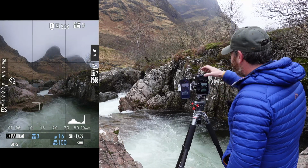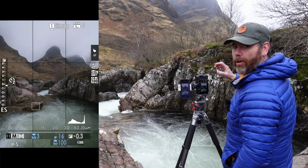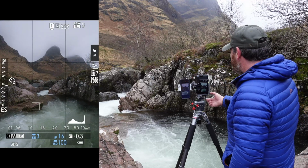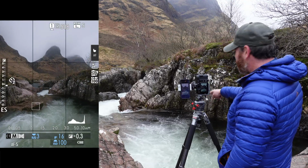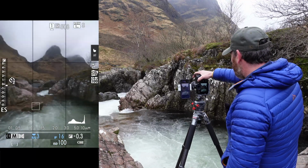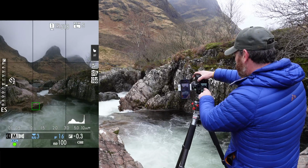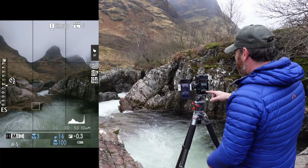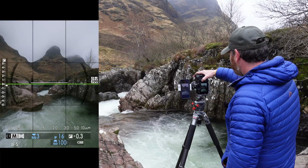I'm just slightly underexposing to get down to 1/3 of a second. I've got a polarizer on the front just to cut through a little bit of the glare and make those lovely colours of the water down here pop. And you can also see if I select my focus point, I'm off on the bottom third of my image, right on where it intersects, where it crosses, and on this rock which is off to the left.